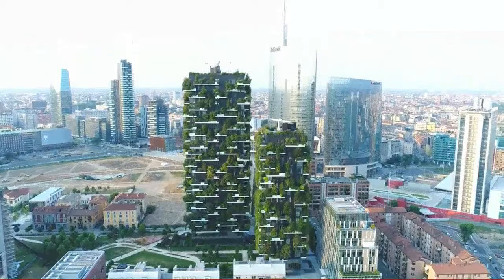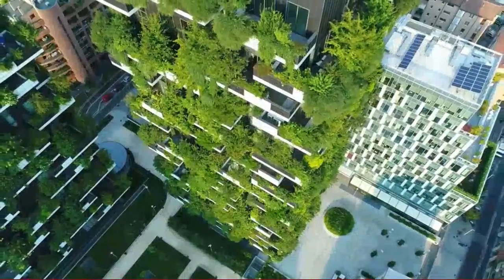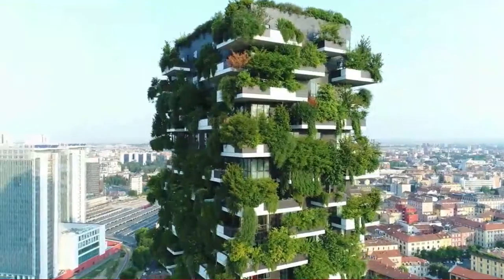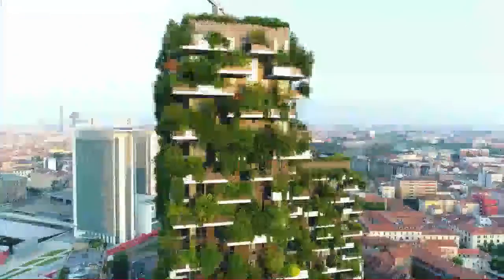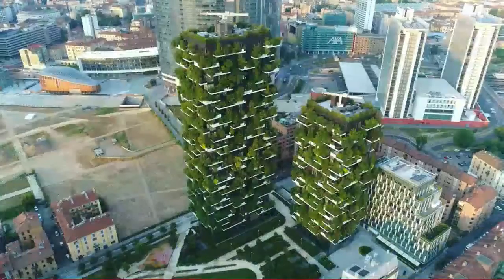Also in terms of biodiversity, the results of these two buildings in the first 3 years are really interesting. There are more than 20 different species of birds that are nesting and are coming back in a way in Milan and so on.